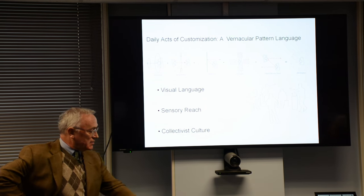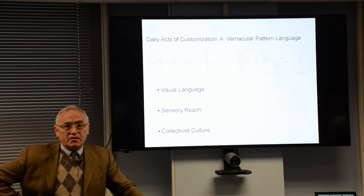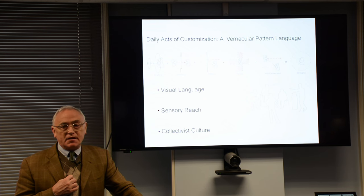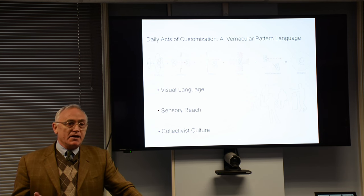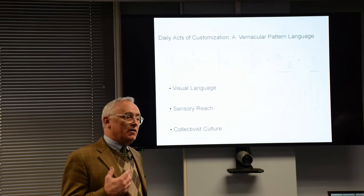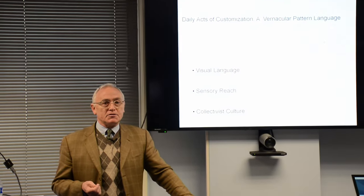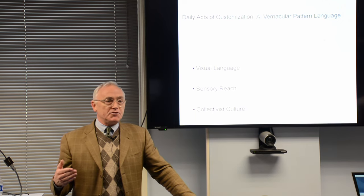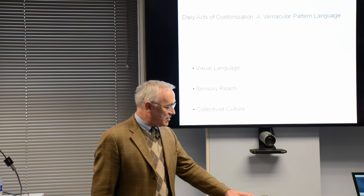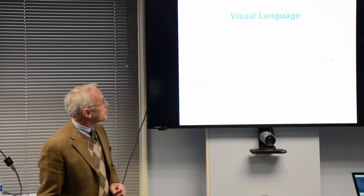And then finally is the collectivist culture of deaf culture. The idea that I've certainly heard for 10 years, this idea is deaf culture self-identifies as a collectivist culture, a culture that fends for itself, that is really about caring for one another, about pooling resources, and having a clear distinction of who's in and who's not in the culture. That too also has a lot to say about architectural expression.